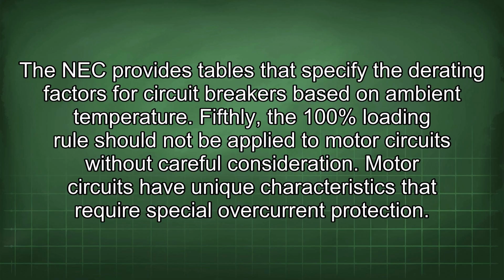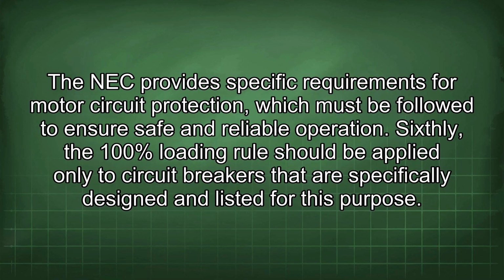Fifthly, the 100% loading rule should not be applied to motor circuits without careful consideration. Motor circuits have unique characteristics that require special overcurrent protection. The NEC provides specific requirements for motor circuit protection, which must be followed to ensure safe and reliable operation.